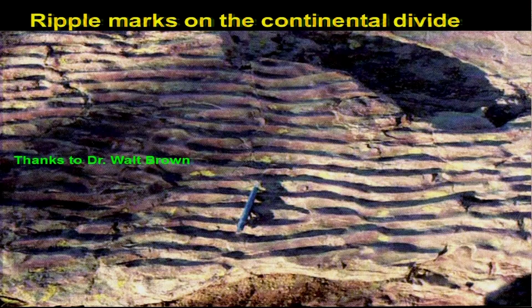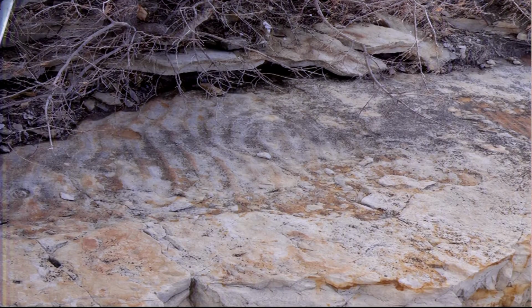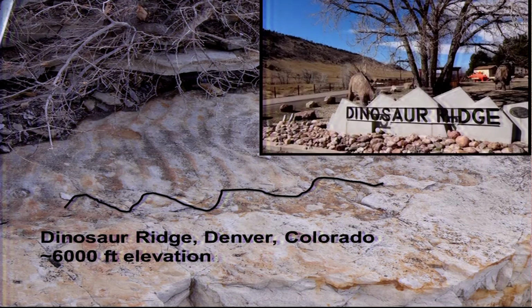And then fossil ripple marks on the continental divide. I mentioned that. These are asymmetrical ripple marks, meaning what? Well, they were flowing in predominantly one direction. The east-west water flow of the St. Peter sandstone and other layers created non-symmetrical ripple marks on the continental divide. This is just a poor sketch, but a gradual upswoop, a steep drop. Gradual, steep, gradual, steep. The flow was going that direction. And you can tell the direction of flow when you see an asymmetrical ripple mark.